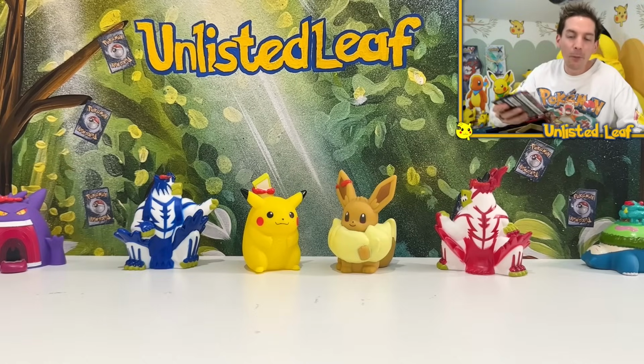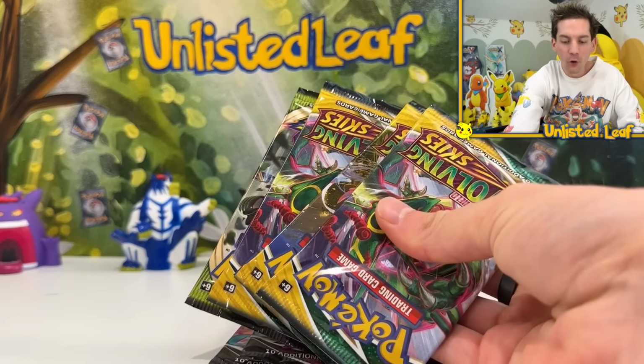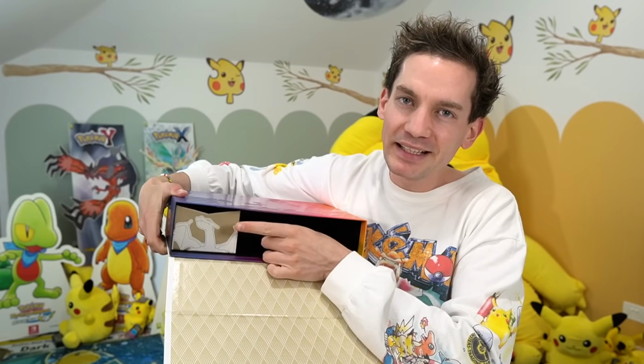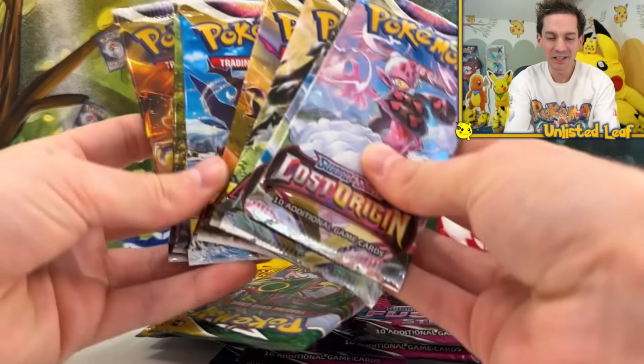And let me tell you, the Pokemon Company knew what they were doing. 4 Fusion Strike and 4 Evolving Skies. And then last but not least, you got your Charizard drawer, the most important one. This is where the promos and the rest of the boosters are. And the boosters in here are just as awesome.